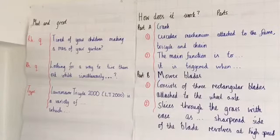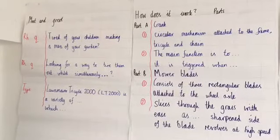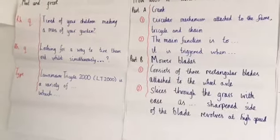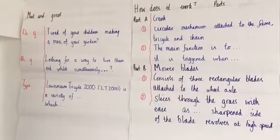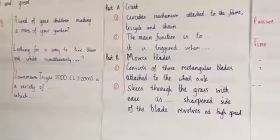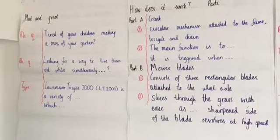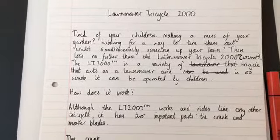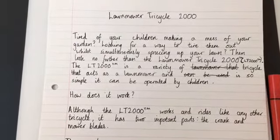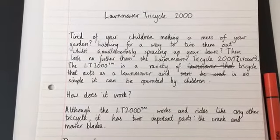Tired of your children making a mess of your garden? Looking for a way to tire them out while simultaneously, and whatever it is, the Lawnmower Tricycle 2000, LT 2000, is a variety of, and I'm going to say what it's a variety of and what it does, and that will be my meet and greet. Okay, so I've made a start, so you can see fairly simple with the title there, Lawnmower Tricycle 2000, and I've gone with this for my meet and greet, using my plan to support me.